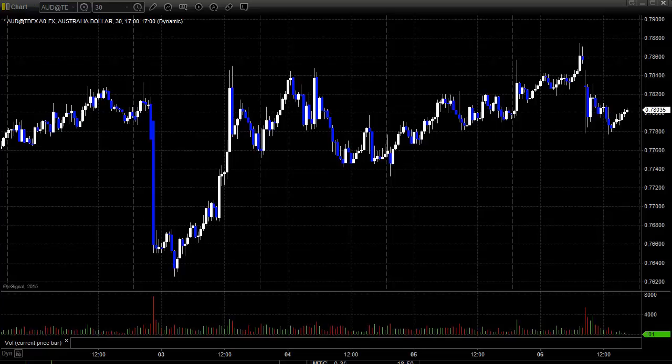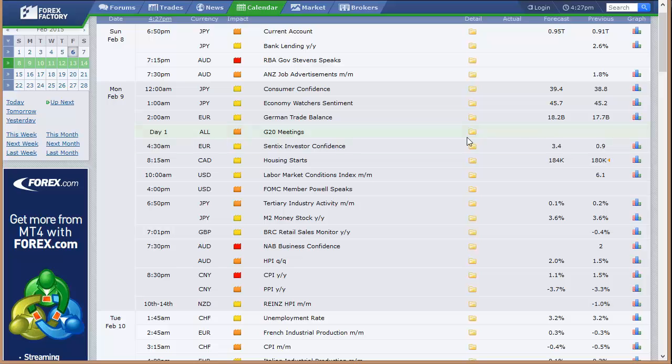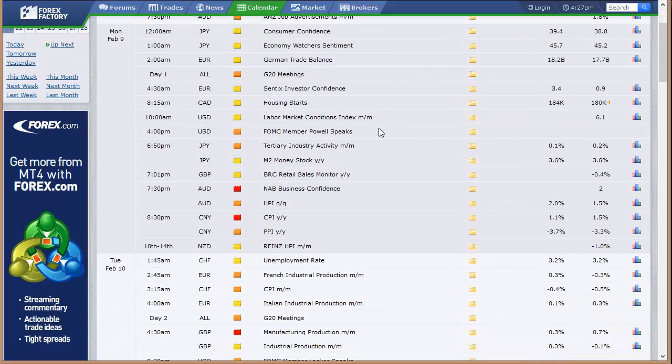All right, so what does this mean for trading going forward? What do we have to look forward to? I don't see anything significant in terms of signals on the daily charts that would give us much to go off of. So let's just look at the economic data that's coming out this week and talk about what to expect. Sunday night, Japan's current account and bank lending. Australia has some minor data points. Japan's consumer confidence going into midnight Monday.